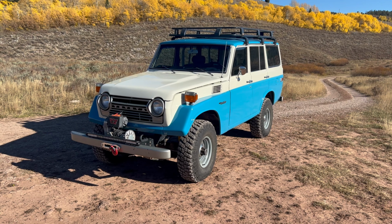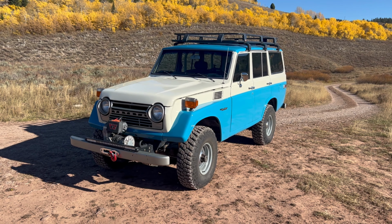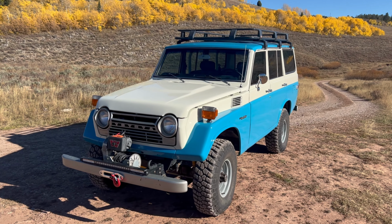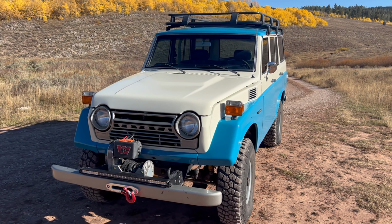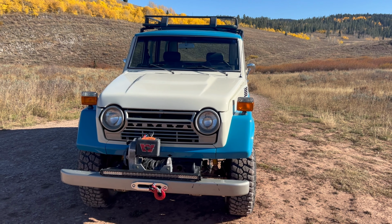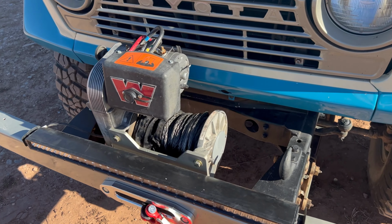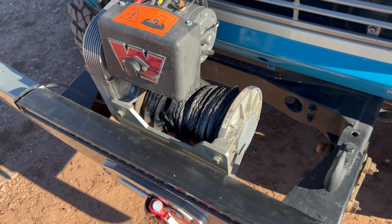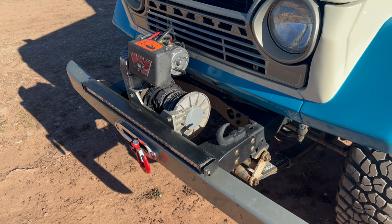This Land Cruiser came from the factory with power steering, and it had an air conditioning unit installed by the dealer back in 1979 or 1980. It also had a dealer-installed Warn 8274 winch, which I have modified to work with a factory OEM bumper. I ended up building a custom bracket out of thick steel, you can see there, that mounts to the frame and is hidden beneath the stock bumper, so that when you are winching, it won't destroy the stock bumper because it's mounted very stoutly behind.